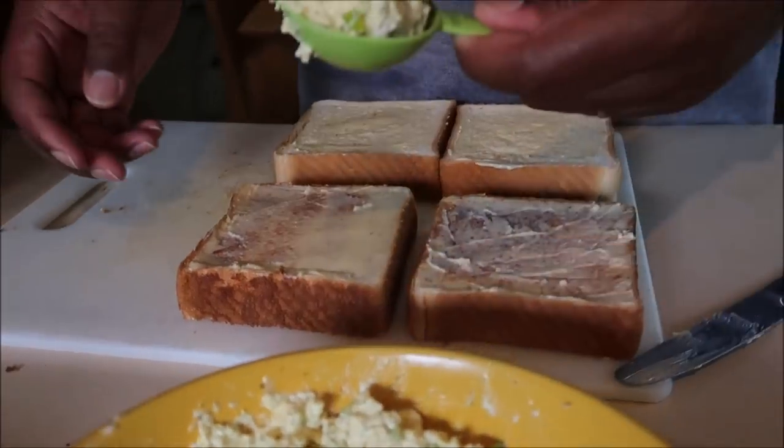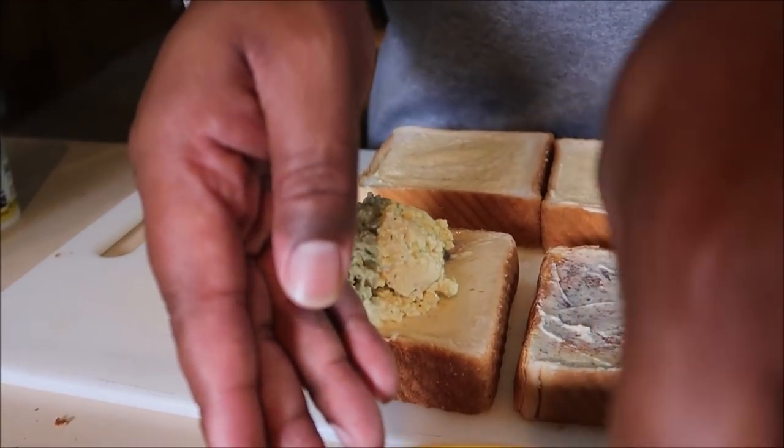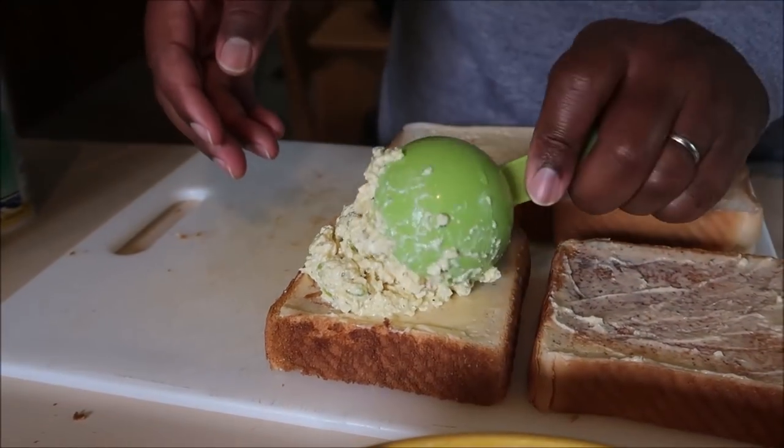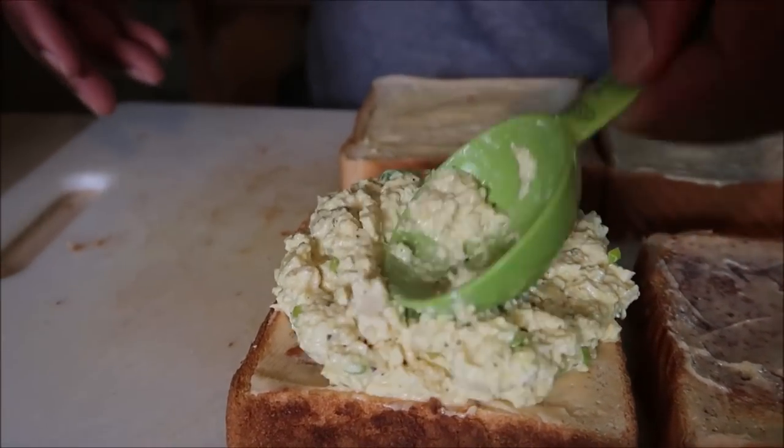And now, we're so hungry. Our sandwiches, we are starving. If you want to be fancy, get you an ice cream scoop. I'm just gonna use this 2 tablespoon scoop.